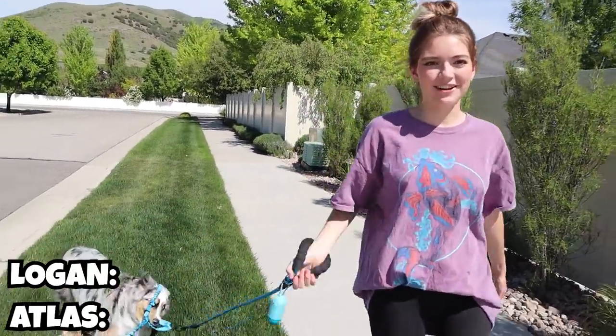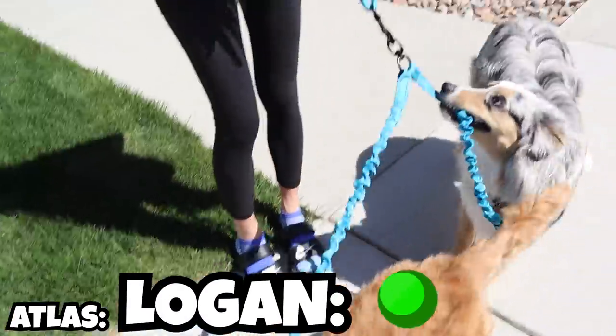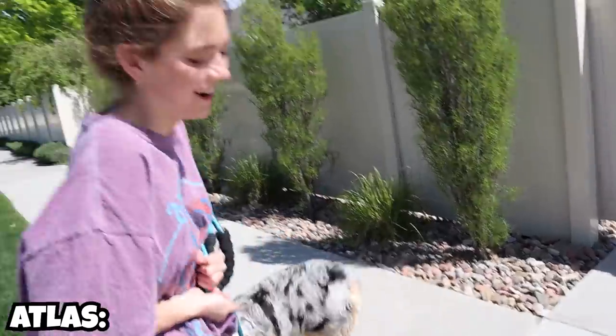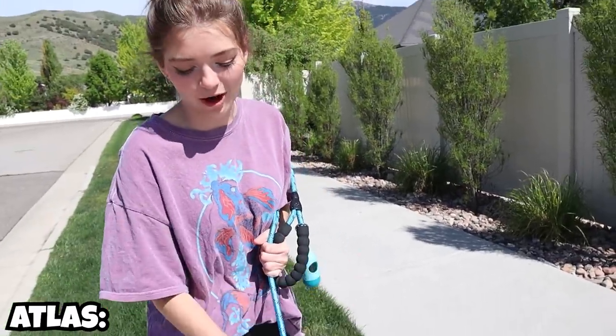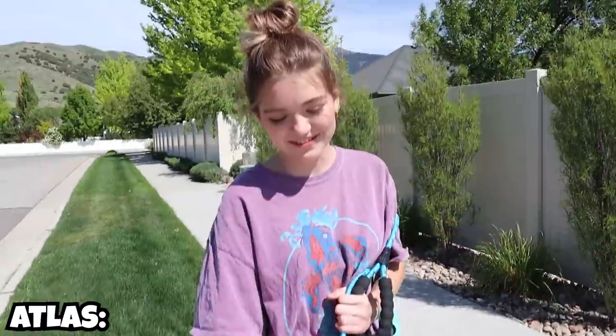Okay guys, so far this is working really good because they aren't getting tangled, which is a huge plus because we can just walk. But the only problem is that Logan is very chill walking on the leash versus Atlas. He thinks that this stretchy leash is a game of tug of war. He's trying so hard to get Logan to play with him, and he's just pulling Logan in the opposite direction. He thinks it's a toy and it's not. So that's the only problem, is that Atlas is still a little crazy.